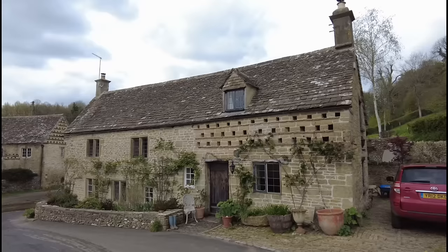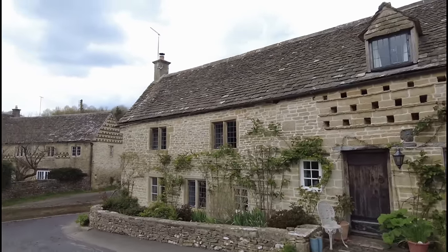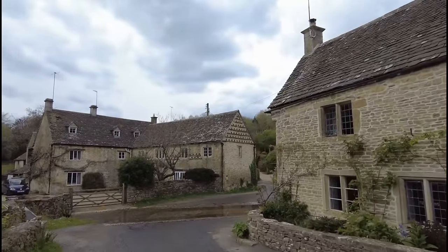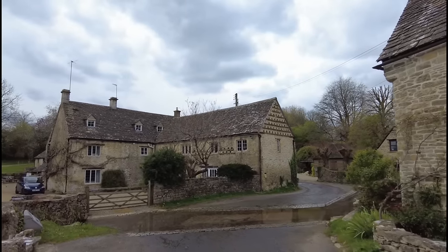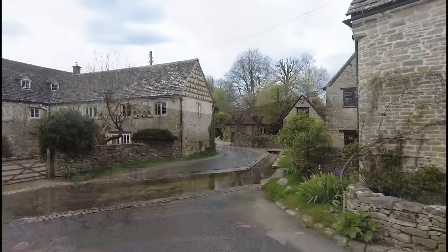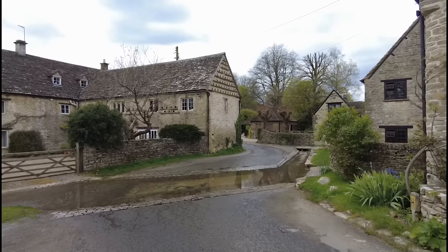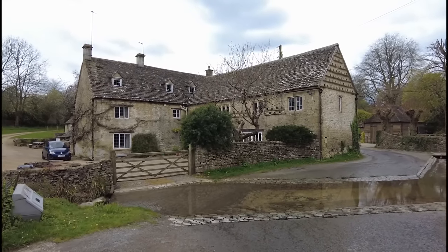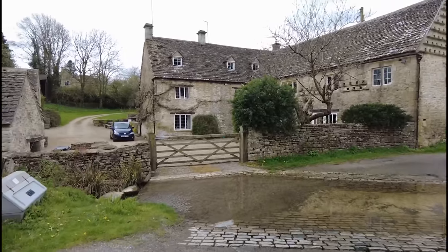Beautiful Cotswold cottage there. And this is the Leer, the river that runs through the Duntisbournes. I'm just going to let this car come out. So this is the lovely village, the river flowing through. Just going to go along and have a look at this village. Lovely house.